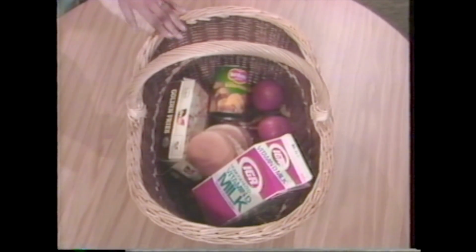These are the items Claude and Tracy are going to buy. They can be found in different sections in the supermarket. Remember, all supermarkets are different, but they all have similar sections. Now, let's watch them shop.